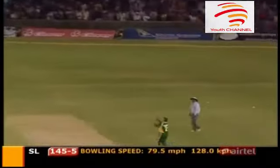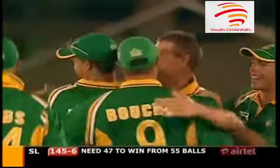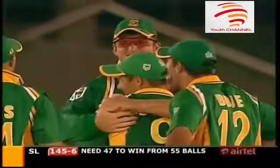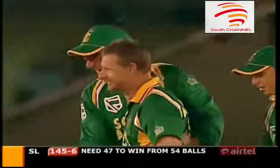Well, that's in the air. This one has got to be out. Oh, yes, he's caught it that time. Oh, boy. Had he dropped that one, I think they would have taken him off the ground and strung him up somewhere. Well, he's managed to take it.